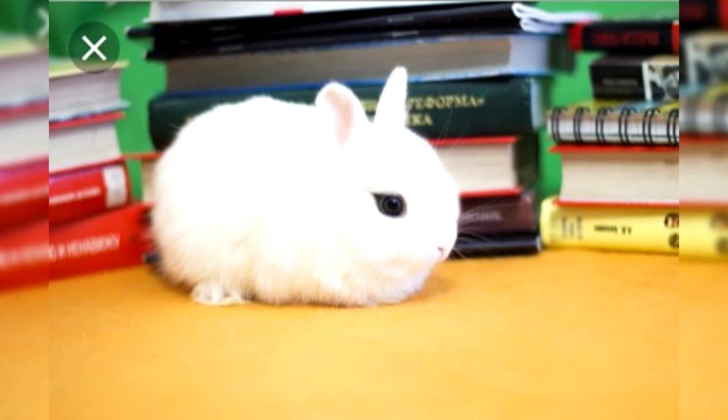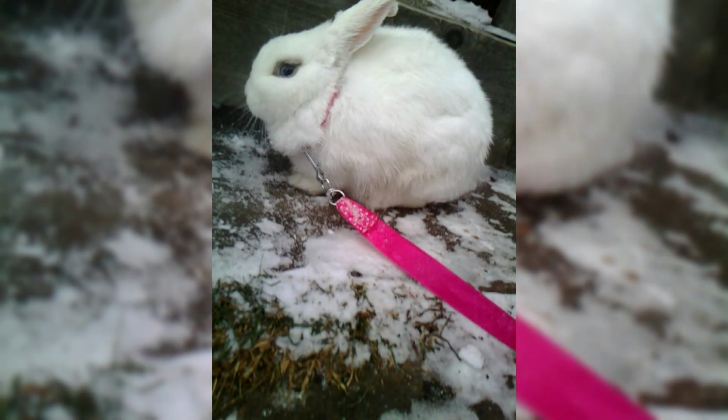Temperament. Dwarf Hotots are affectionate, intelligent, playful domestic rabbits. Being in the company of a person from a young age, they become completely tame. These dwarf rabbits are lovers of being naughty, playing with any simple toys or household things, running and jumping up unexpectedly.